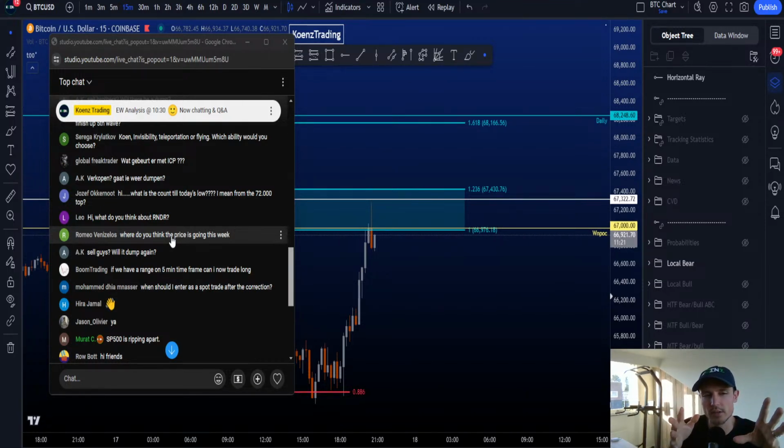But that's the thing with Elliott waves. You can't really say where it's going to be this day, where it's going to be that week, where it's going to be by the end of the year, right? It's probability. So on a weekly time frame, the probabilities are higher to continue the bull market, to look for higher prices from an Elliott wave point of view.